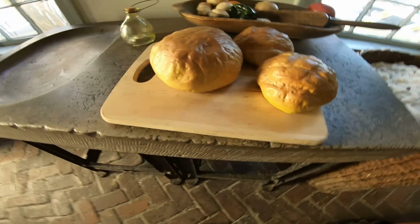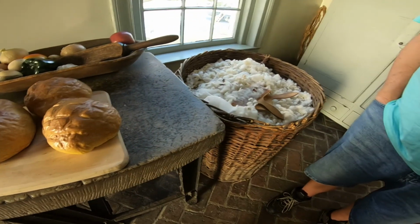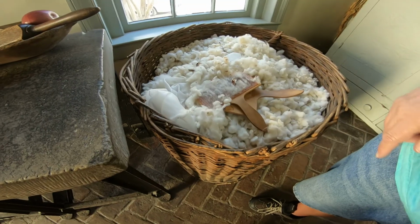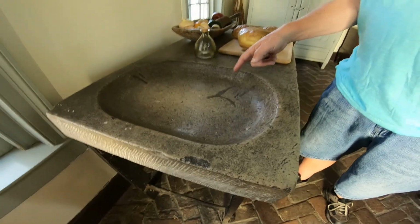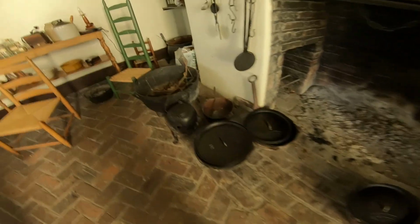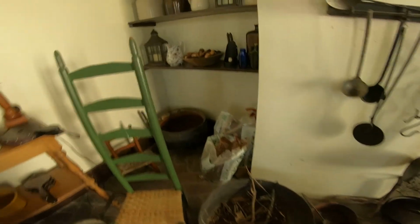That's rather funny. Real bread? It's not real bread. It's representative of it. Probably plastic. Real cotton, though. Oh, wash your hands. No. This will be for food preparation. Take it across, then they eat. They eat after the family did.